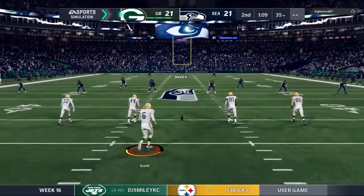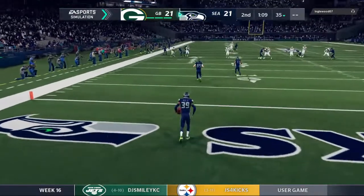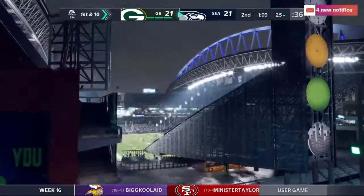Couple of teams locked into a good one here. 21 all the score as the kick's away. Takes this about 5 yards deep, and this will come out to the 25 as Reed opts for the touchback at their own 25-yard line.